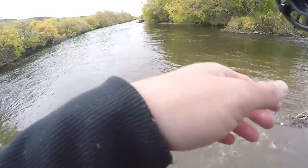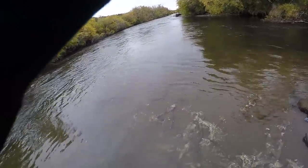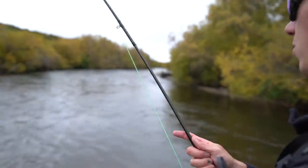God, this fish is still fighting me. I still can't even really get him that close. I got him right up about there and then he shot back out. I actually don't really know how big this fish is. It looks like about a low 20, but I could be wrong. Could be mid. No, don't do that. I don't know how big this thing is. He's right there. Here he comes.